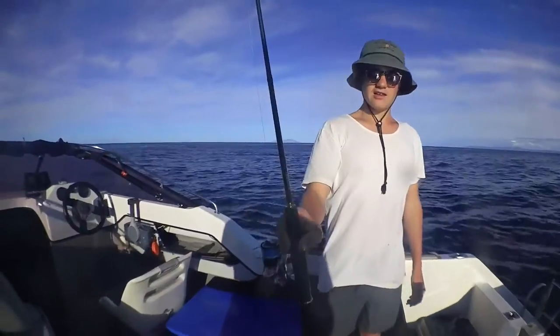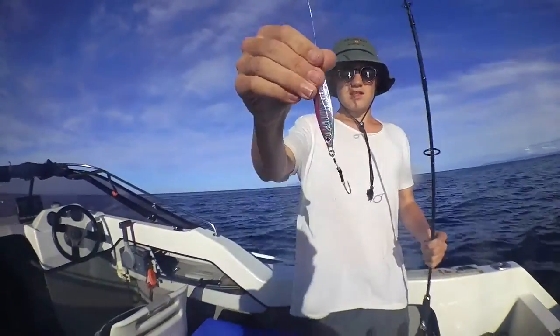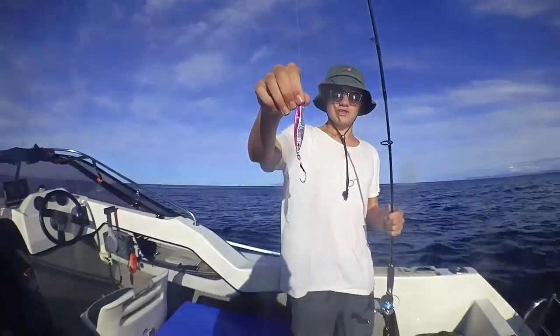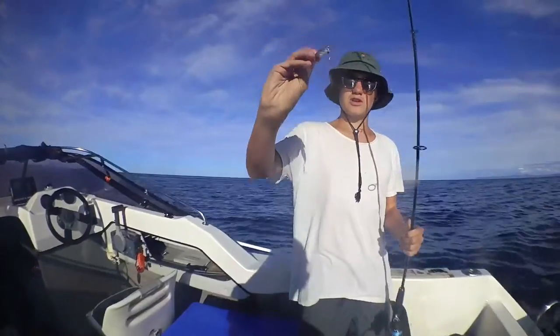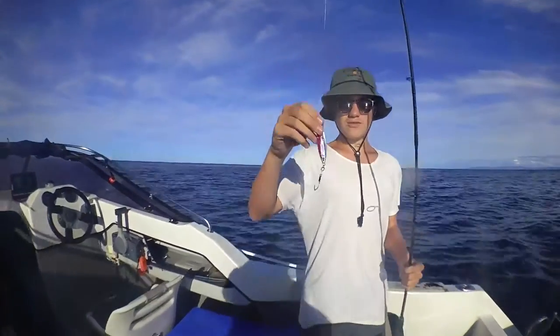On the container 6 to 8 kg rod, and the lure I was using was this Colt Sniper, and it's 35 grams and it's in the pink. The reason I chose pink is because that skipjack, about 90% of the time, they're actually feeding on krill.